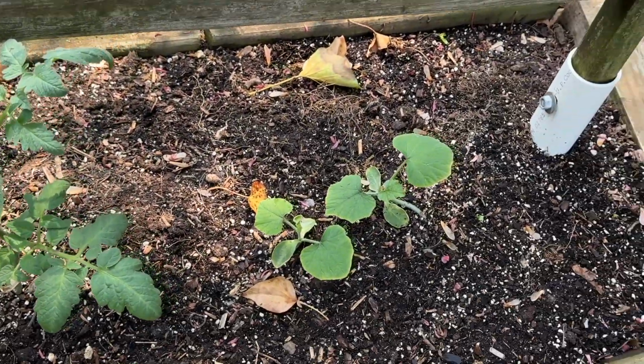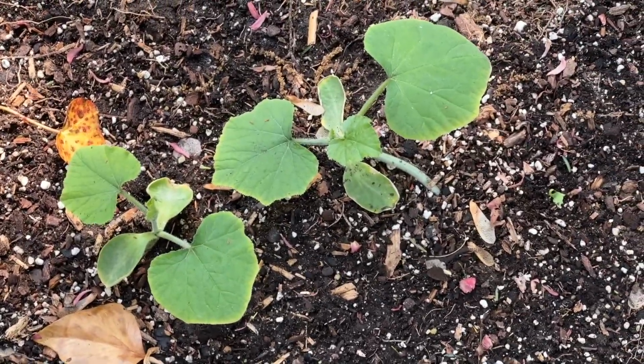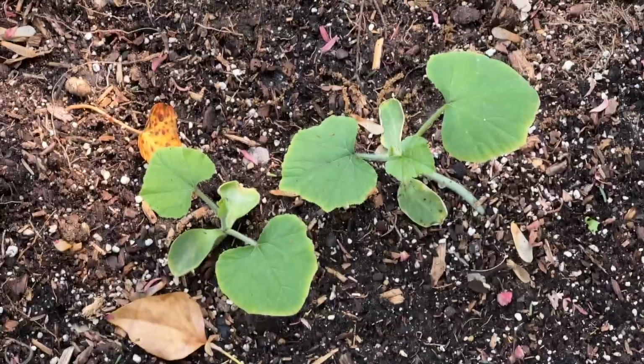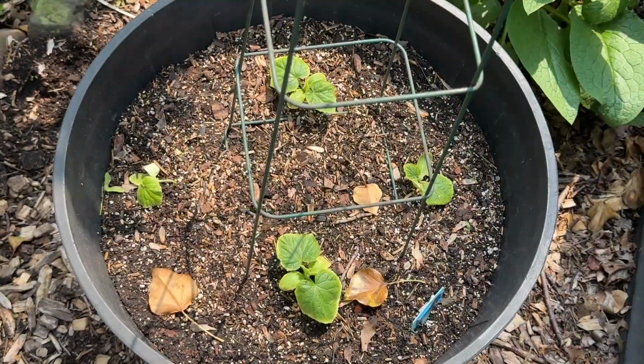And the honey nut squash is coming along. I'd like to say it's even grown a little bit since they were put in the ground as well. So far, everything's coming along here.